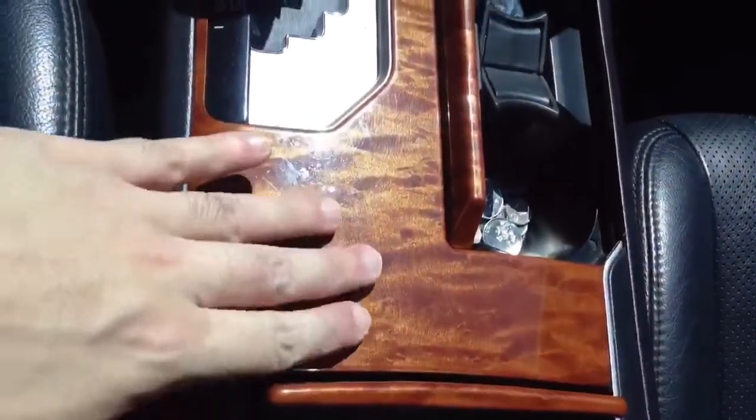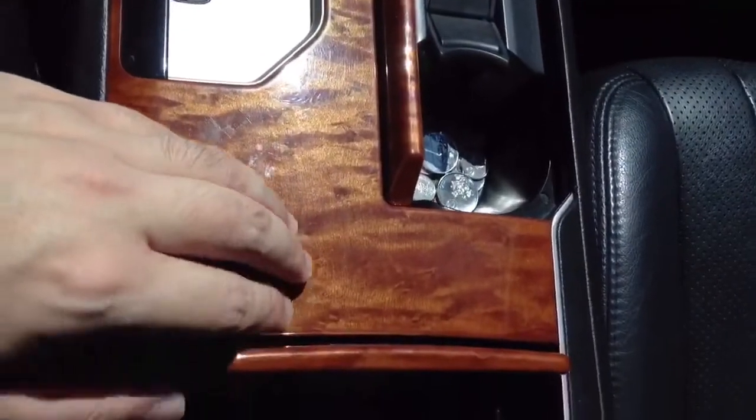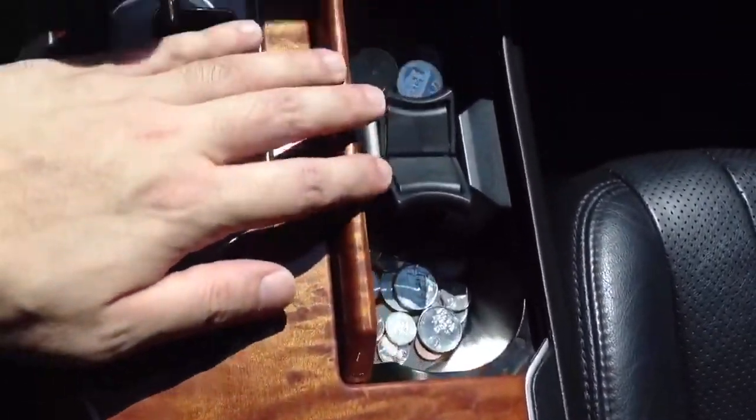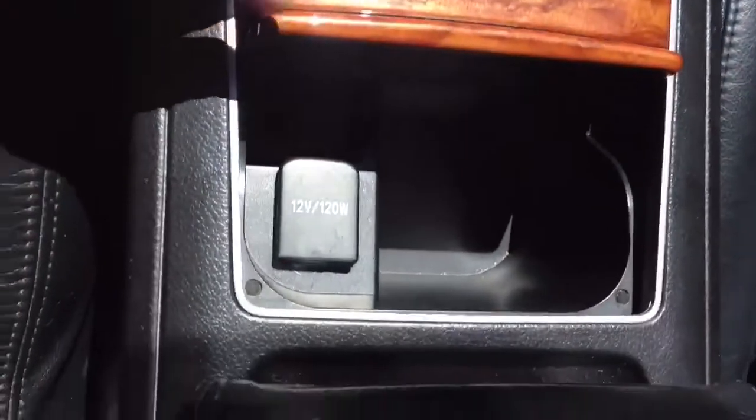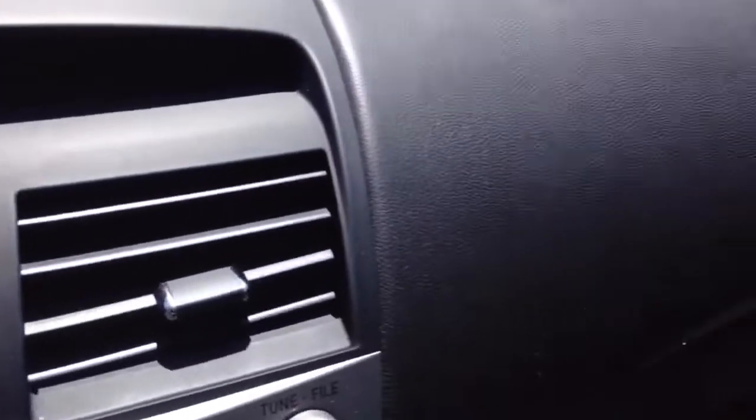So this one, the wood, see, it's still nice. No cracks. No tears or anything like that. And the cup holder. And check the dashboard, if it has any cracks. Check the ceiling, whether the car's ceiling is already sagging.